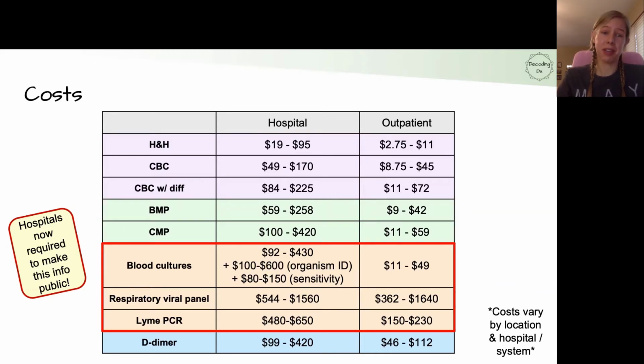Looking at some of the micro tests, what is your pretest probability? Will this actually change your management? One of the big culprits of this is that respiratory viral panel, which can be over $1,000. Again, is that going to change your management? Sometimes it does. Sometimes that means that you might pull back antibiotics, and in that situation, it might be appropriate. But in a lot of situations, it simply isn't going to change management, and it's incredibly expensive for our patients.